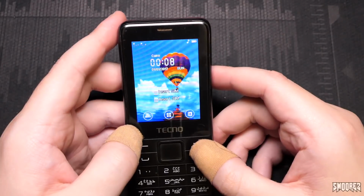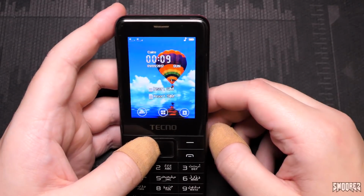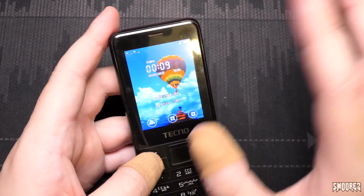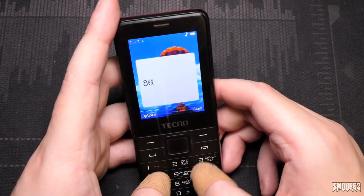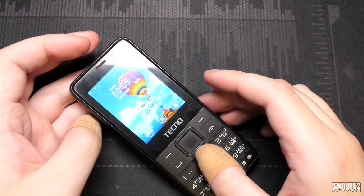That locks it. This one is just another basic one. Speaker is fairly average, camera is crap. The display for a 2.4 inch display isn't too bad, but there's a lot of scratches on there, so I can't really see it clearly. But I would say the flip one probably had the best display out of all of them. Buttons feel okay, for the most part anyways, and it's red and black. So I kind of like this one.